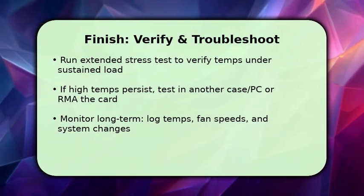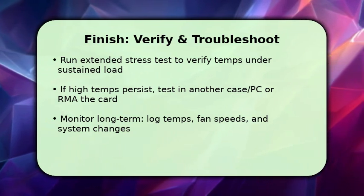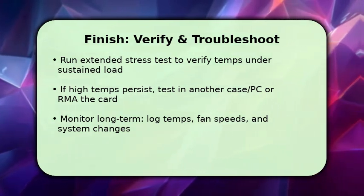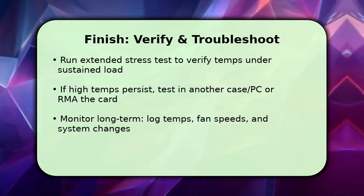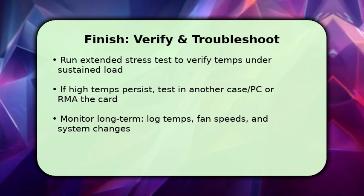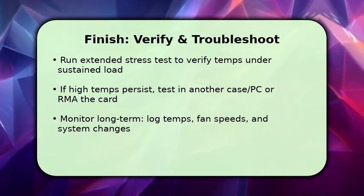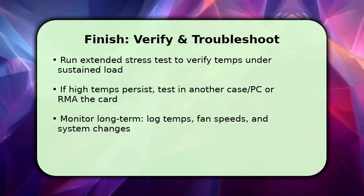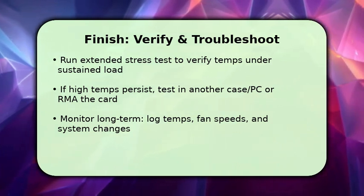To finish, validate your fixes with an extended stress test and log temperatures and fan speeds over time. You want stable peaks below the manufacturer's threshold. If temps remain high despite clean paste, good airflow, and tuned power settings, make sure the card isn't defective by testing in another system or contacting support for RMA.